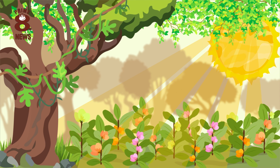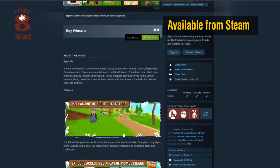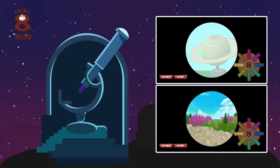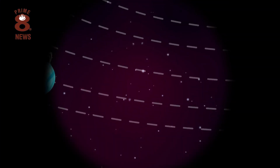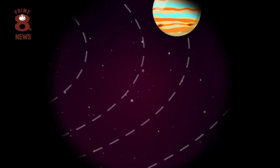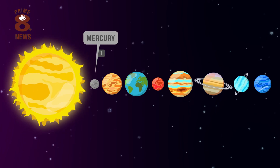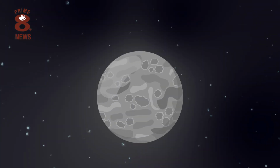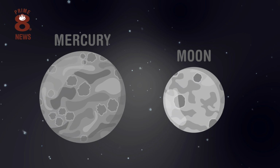Truly amazing. These models from our adventure game, available from Steam, hint hint, demonstrate the planets in our solar system and their appearance if viewed through a giant telescope, but they cannot show the huge differences in their sizes. The planet Mercury is closest to the Sun and is the smallest planet in our solar system. Mercury is similar to our Moon with small craters and no atmosphere.